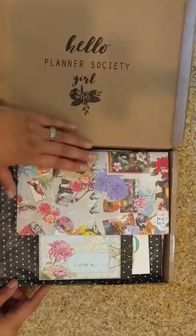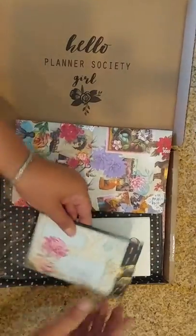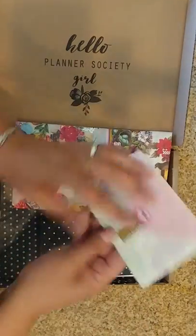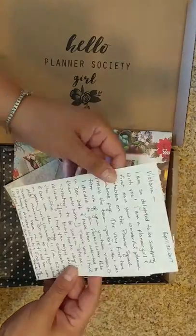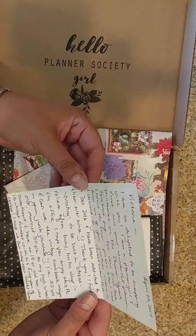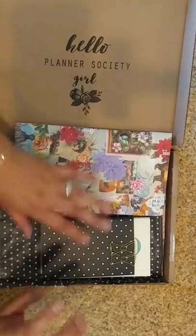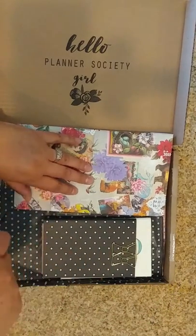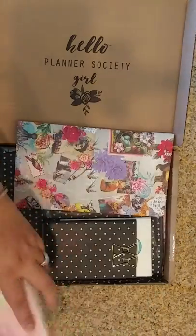So first we open it up, and we have this envelope. We have a card. Open the card. Look how pretty that is. Okay, I'm going to read that off camera. Oh, I'm so excited. I love when I get a full letter, because I'm such a terrible letter writer. I'm like, hope you like it. Bye. And then I get, oh, I love it.